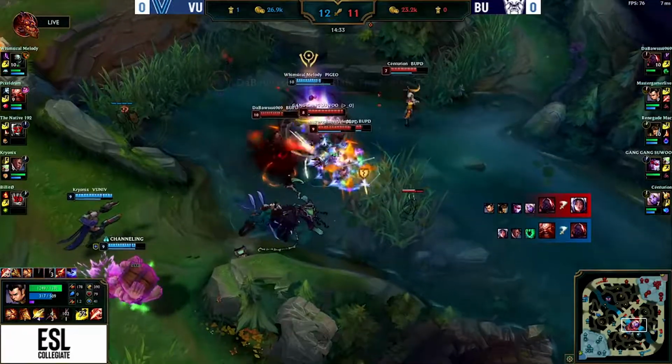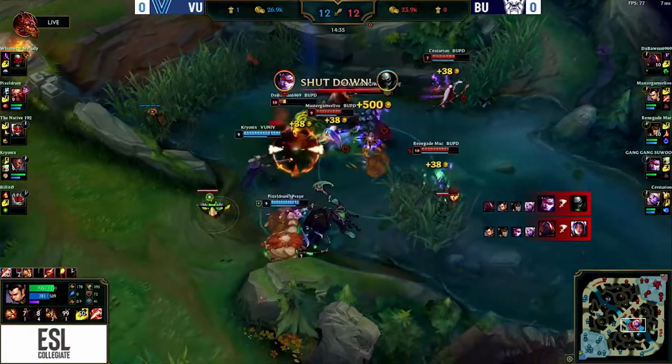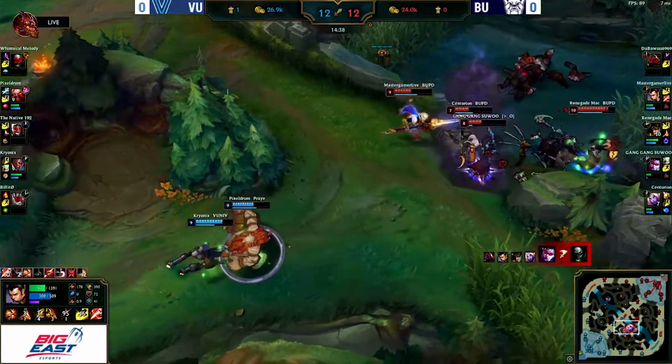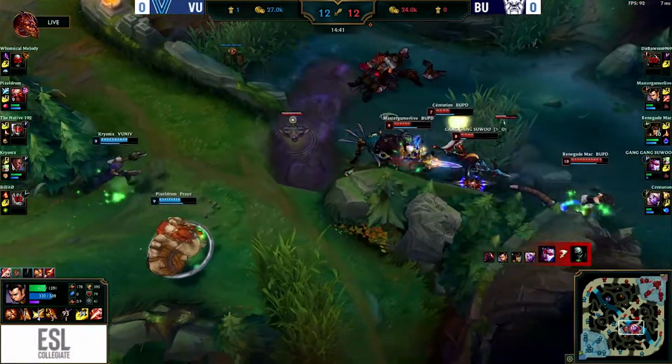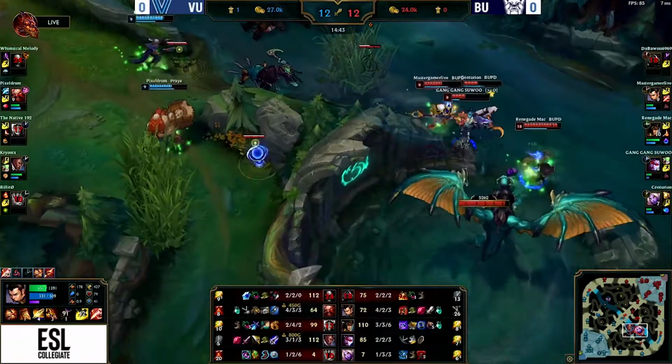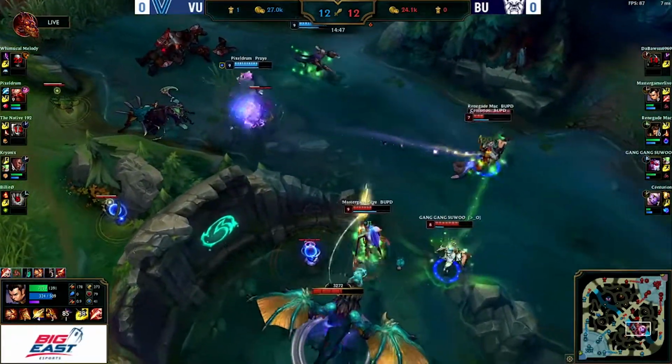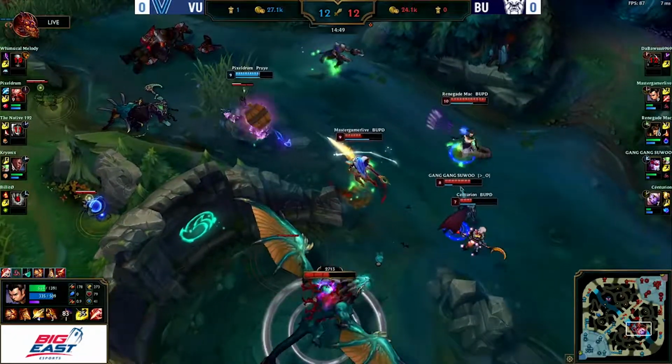By himself. But in the back, the Urgot is trying to make the play, but the damage is just too much. The Sion giving his life early in that fight opened up the floor for the rest of Butler to go on in. What beautiful team fighting from them. Yeah, but it's not quite done yet. Villanova is still relatively healthy so far at 3 for 1. And that Soraka's getting lower and lower.